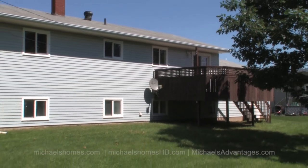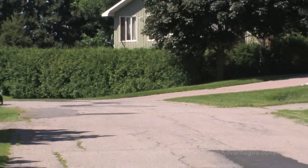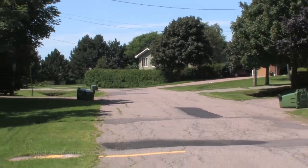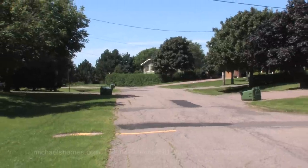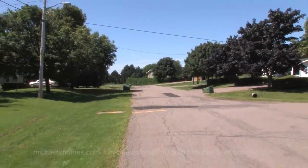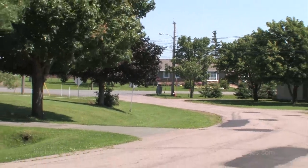in cleaning it. It's located in a wonderful location, just at the outskirts of Summerside, towards Highway 1A. Really nice, mature neighborhood, beautiful trees, beautiful lawns, nice, quiet neighborhood. There's only one way in, one way out.